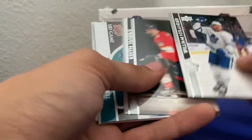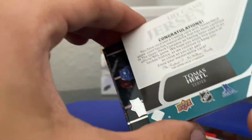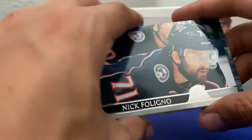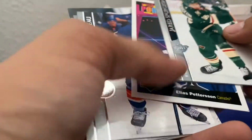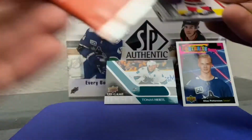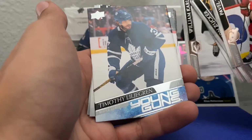William Nylander, Keith Yandle. Oh, shit. Thomas Hertl, UD game jersey, first pack, not too shabby. Game used jersey. Foligno, Spurgeon, and UD Portraits, Elias Pettersson. That actually might be pretty good. I doubt it. Pavel Zacha, Jason Zucker, Bernier, William Karlsson, and Timothy Liljegren. Young Guns, not too bad.